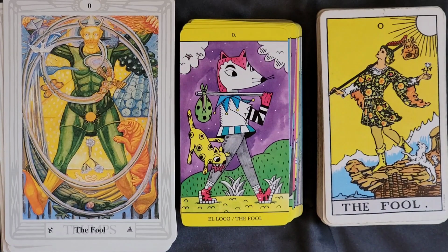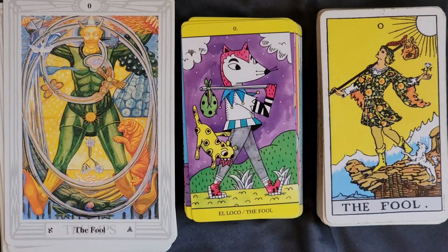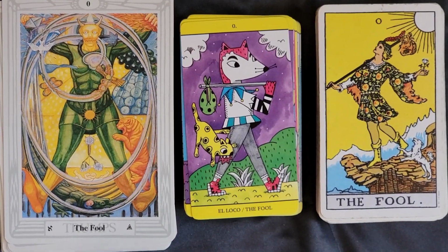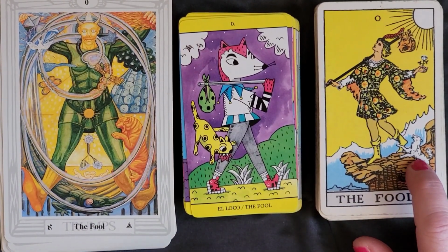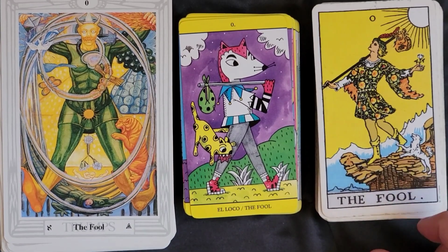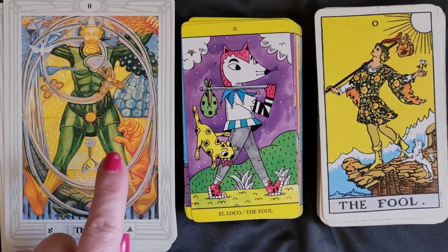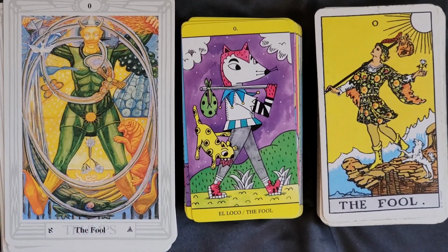El Loco, the Fool, is very similar to Smith Rider-Waite here. However, instead of the dog, his loyal companion, ready to leap off of the edge with him, this one's like, hell no. And the lion is biting him on the leg. So I really feel like there's a marriage of both elements in this particular deck. Oh, and let's go ahead and read this as I kind of go through, because I think there are going to be some differences.